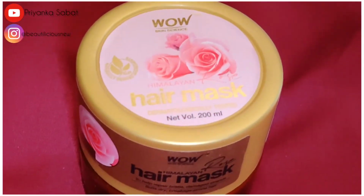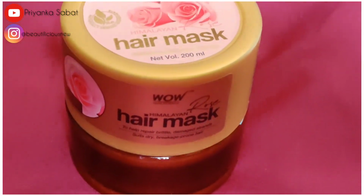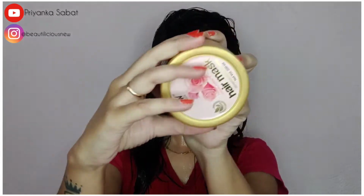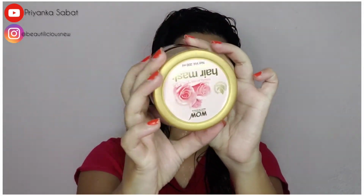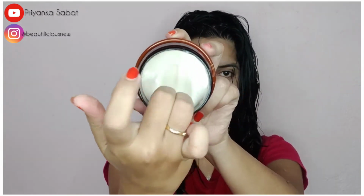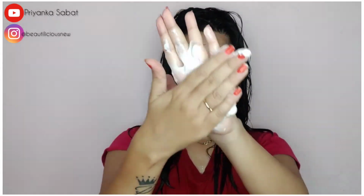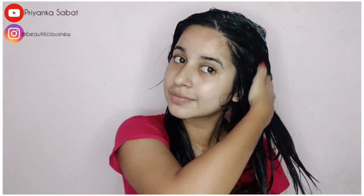So now let's jump to the last part, that is the Himalayan Rose hair mask, and this helps in restoring the strength to our weak and brittle strands and also add the softness and nourishes our hair. This also helps in protecting the hair and restores its natural moisture barrier, giving it a soft and smooth texture, and also makes our hair healthy, lustrous and frizz-free.